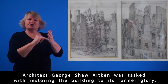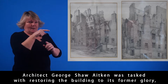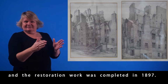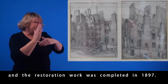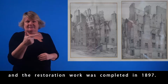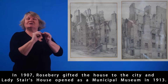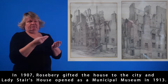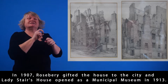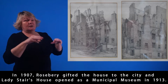Architect George Shaw Aitken was tasked with restoring the building to its former glory, and the restoration work was completed in 1897. In 1907, Rosebery gifted the house to the city, and Lady Stair's house opened as a municipal museum in 1913.